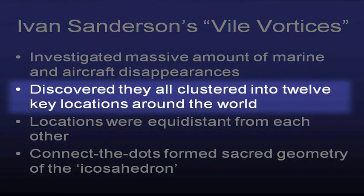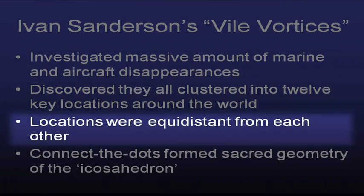Sanderson discovered that all of these different disappearances of aircraft and boats all occur at 12 locations around the world. They can all cluster around those 12 locations. And even more interestingly, the 12 locations are equally distant from each other.